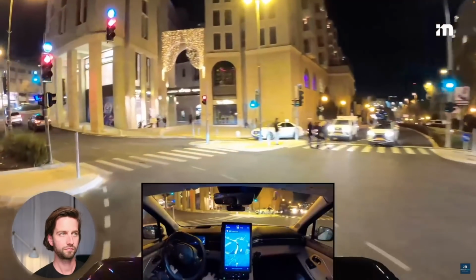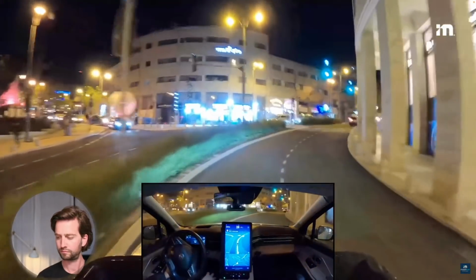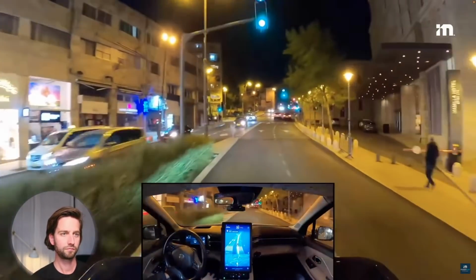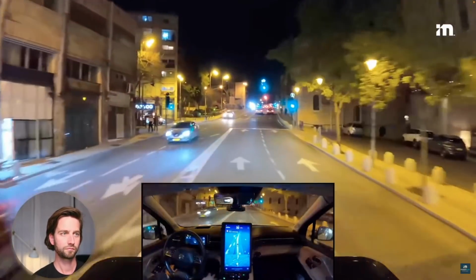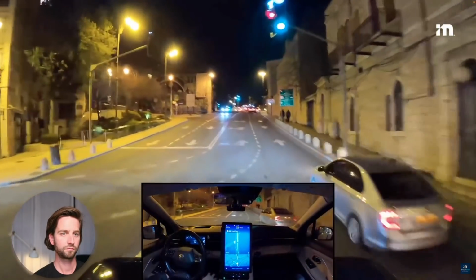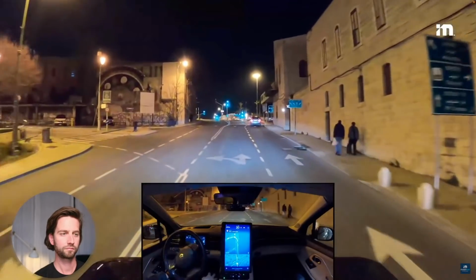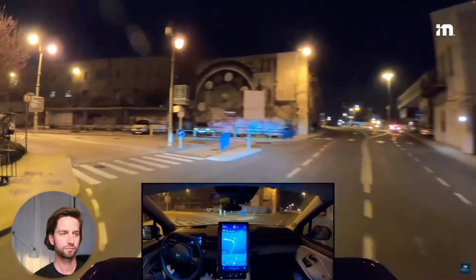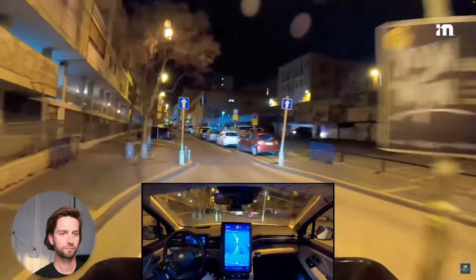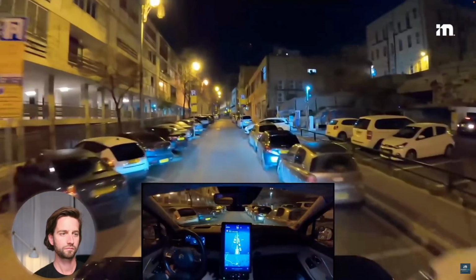Yeah, you see the beautiful Mamilla Mall here on the right. We're driving up the hill. And then left again into this small neighborhood. Again, a one-way street, and pretty narrow. Yeah, deep urban roads. Lots of cars parked here on the right and left.